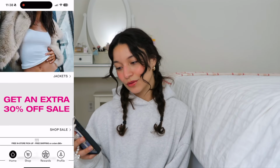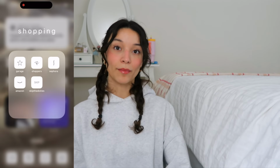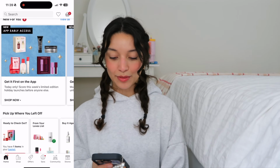They just have the cutest thing. And then I have the Shoppers Drug Mart app. This is like my PC Optimum. Sephora, of course. I also love Sephora. I'm also a member of this app as well.